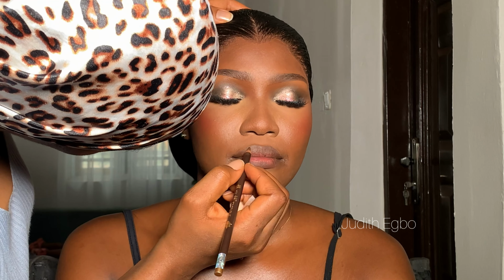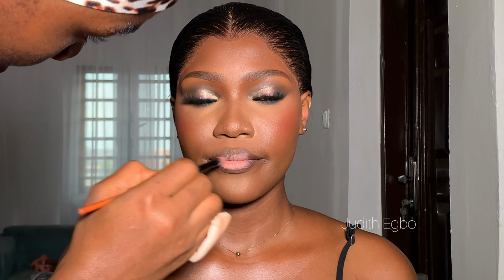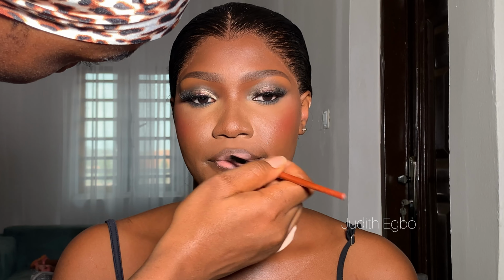Amazing, guys. So I just keep lining. And lashes make a lot of difference. So after lining the lips, I use my NYX lipstick to fill inside the lip. And I'm also using another lip stain on top of it. I can't remember the name of this lip stain. I've had it for a while.